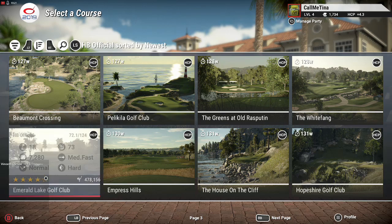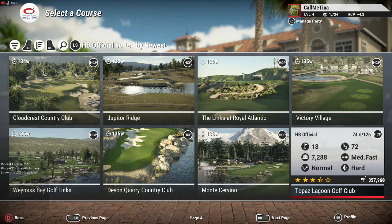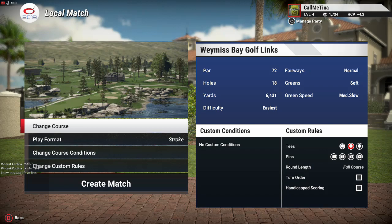Okay. Let's do an easy one, that way we feel like we're accomplishing something together. Here we go. This one's marked easiest. Yeah, it's in real time. I think there's an 8 second delay, part of the buffer. This is Weymouth Bay Golf Links. It is a par 72, 18 holes with a total of 6,431 yards. Medium slow green speed with soft greens and a normal fairway.